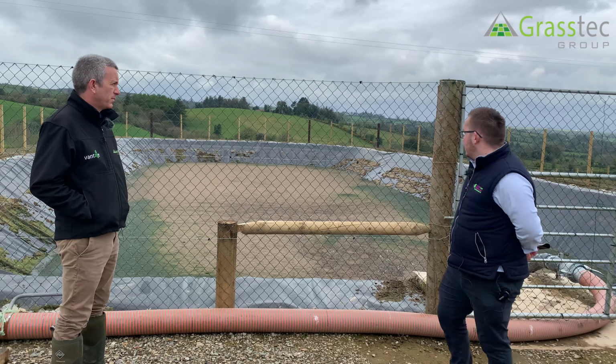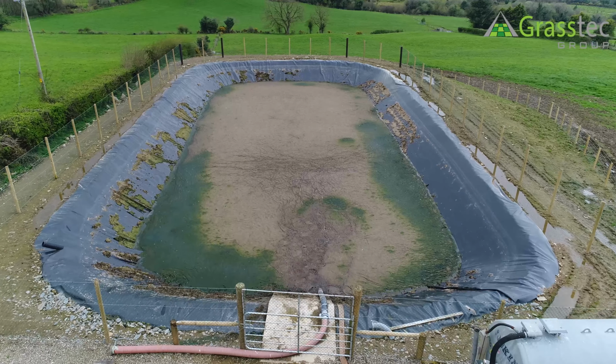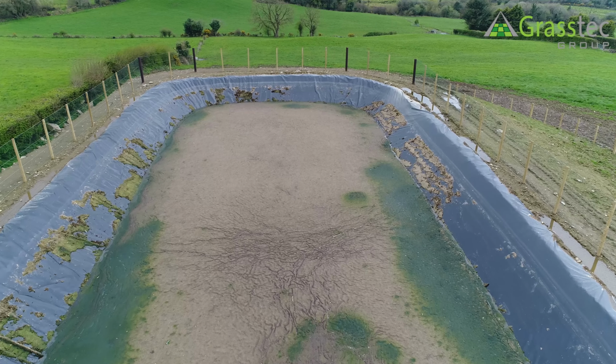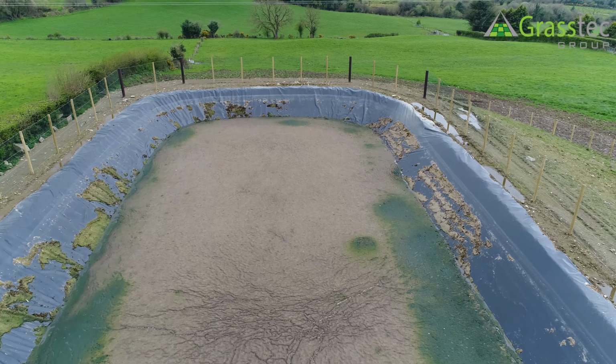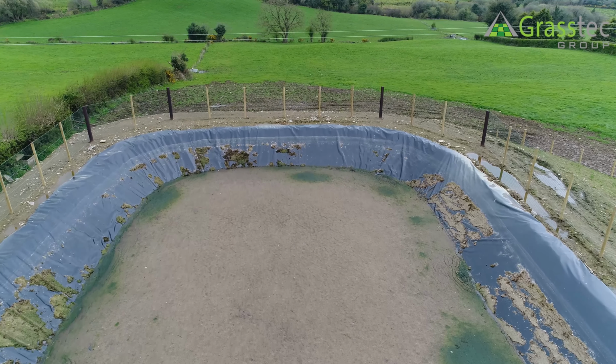So it's a liner that we bring in from Holland, comes in one piece, so the install is quite quick. And no welding on site, which is beauty. Just with weather conditions, our guys can come in and out fairly quickly to get the job done and for the customer to start using.